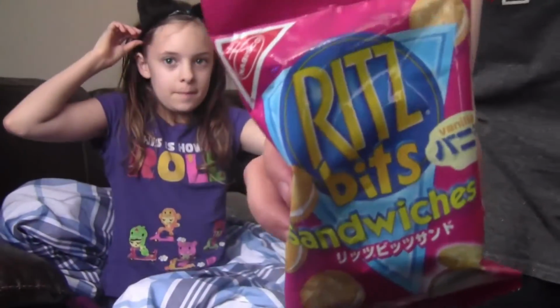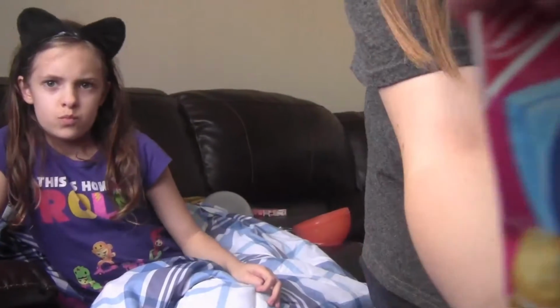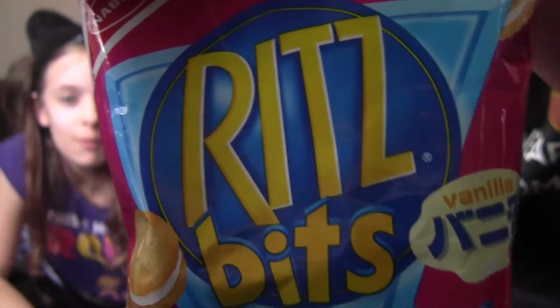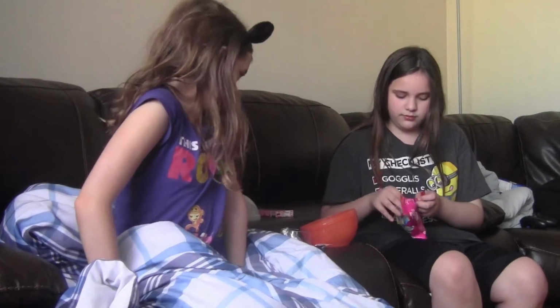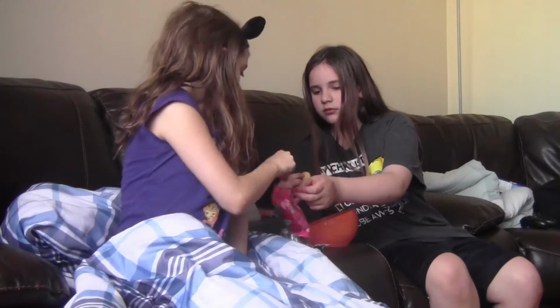Okay. So next thing we have are Ritz Bits sandwiches, and these ones are vanilla flavor. It's right there. It says vanilla. I just thought it was a cool idea to have Ritz as a different flavor.